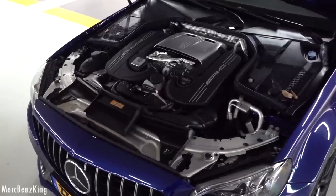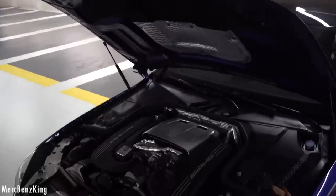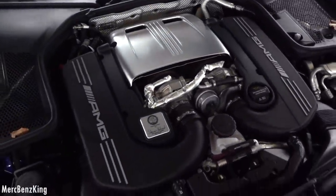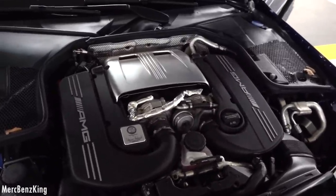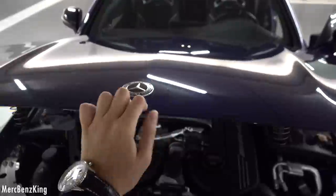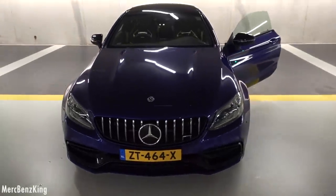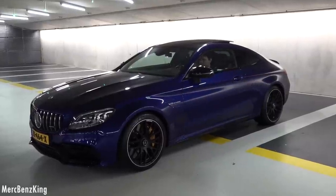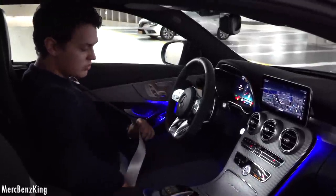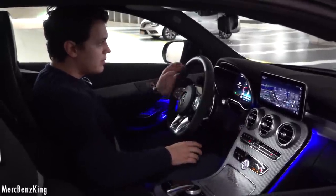Under the hood is a 4-liter V8 bi-turbo producing 510 horsepower and 700 newton meters of torque. This is the C63S. That's why it has 37 more horsepower than the standard C63. So let's close the bonnet and we will take it for our drive. It also has a button for your seatbelt to pop out, so it's easy to grab. So let's take it for a drive, guys. Let's go.